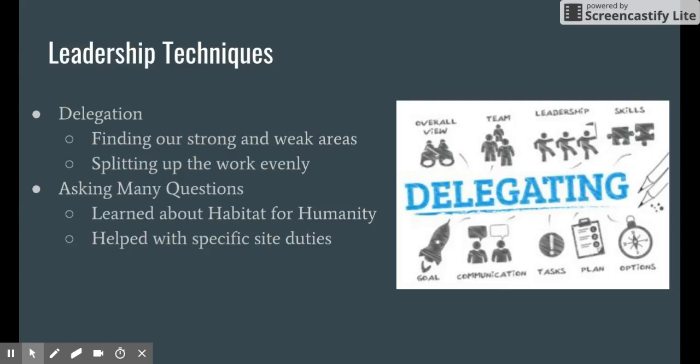The second leadership technique that was used in our limited experience was to ask many questions. This was especially helpful if any one of us was struggling with the project we were assigned to, but also came in handy when relating to finding out more about Habitat for Humanity and its role in the community. Ashley did a great job of asking Becca, an employee with Habitat, many questions at the start of our day that gave us insight into why we were doing the work we were doing and how the nonprofit impacts families in West Michigan.